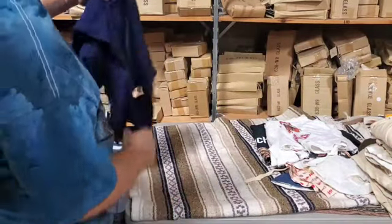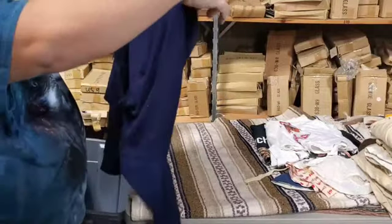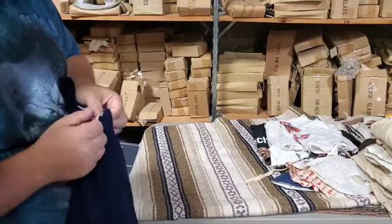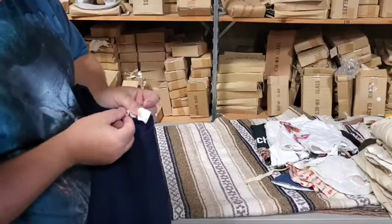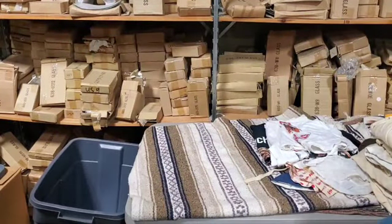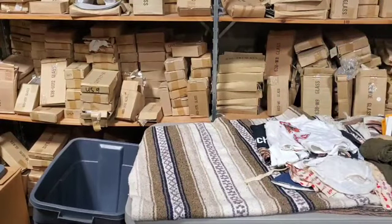No, those are like tank tops and stuff that needs to be washed. There's a button up, probably cashmere. Gentle warm, tumble dry. There you go. 100% acrylic. It's really soft though. Sweatshirt. Cardigan style. These down here in the undies box.